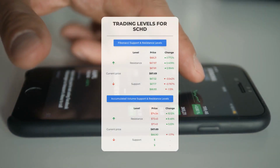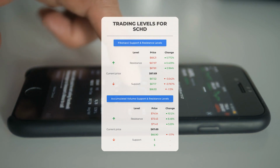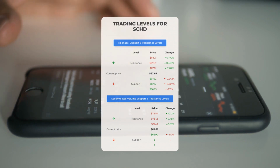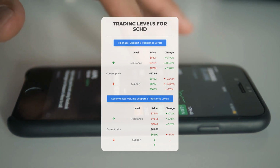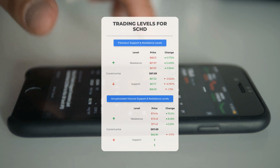Today, we'll be discussing potential day trading levels for the SCHWAB U.S. Dividend Equity ETF. In the case of an upward trend, the first resistance level for SCHWAB U.S. Dividend Equity ETF is at $71.43. If you currently don't own any shares, it may be wise to wait for this level to be breached before considering entering a position. However, if you already hold the stock, this could be a potential level to consider for swing trading.